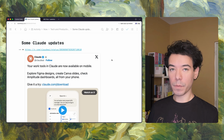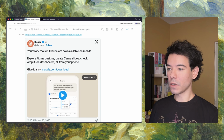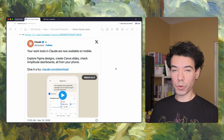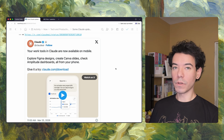Next up, Anthropic dropped some pretty interesting updates to Claude. The first one was that work tools, basically their form of integrations, now work in Claude. So things like Figma, Canva, Amplitude are now able to connect to Claude. And of course, because they now have this new feature where you can connect the mobile version of Claude to the desktop version of Claude, you can, of course, use that all on the mobile device as well.